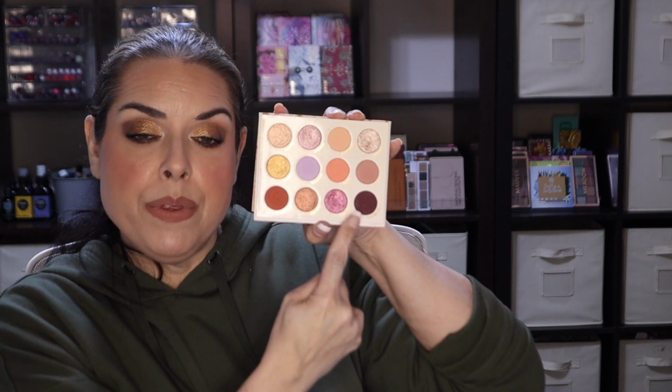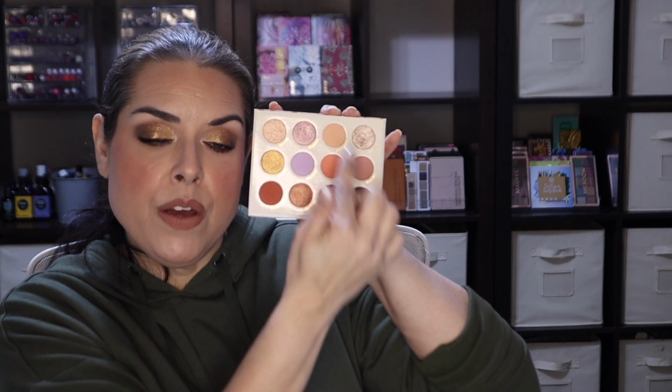And is it there? There we go. I'm just afraid to hold it up too straight. This is the So Very Lovely palette. I really did like this palette. It's just a very romantic palette, and you can really take the depth there with these shades if you want to, or you can go real soft up here if you want to. I really like this palette, so yes, I'm keeping it.